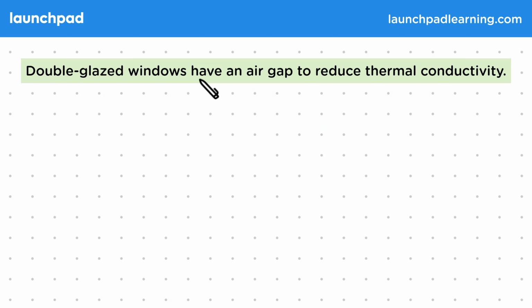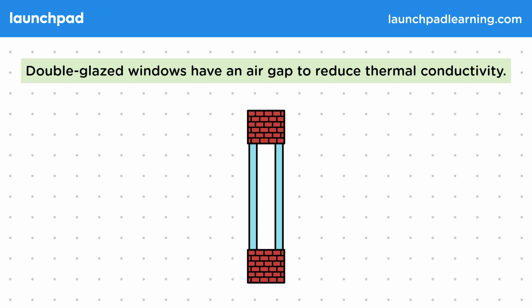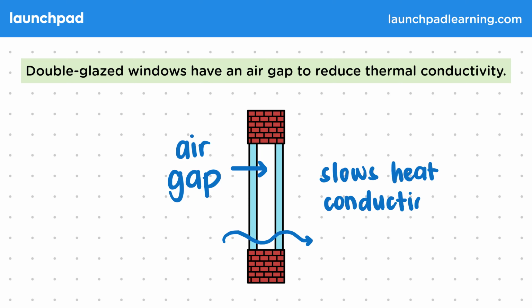Double glazed windows have an air gap to reduce thermal conductivity. So we can't use insulating foam for windows as it's not transparent. So instead we use air. Air is a good insulator, so by introducing an air gap between the two panes of glass, we reduce the heat loss and therefore slow down the heat conduction. So what other ways can we help to keep heat in our homes?